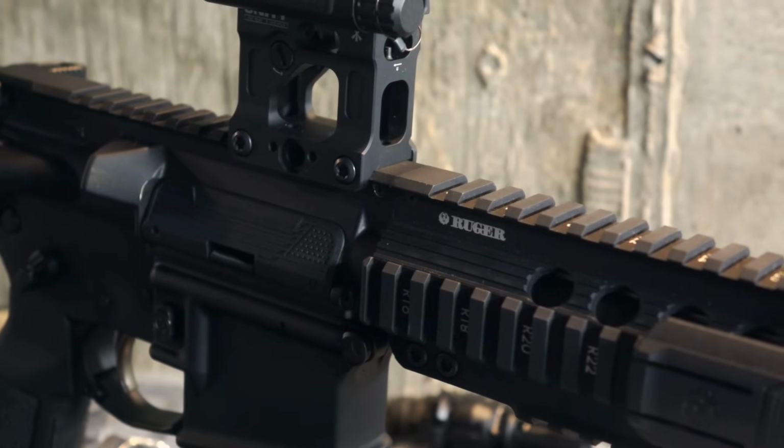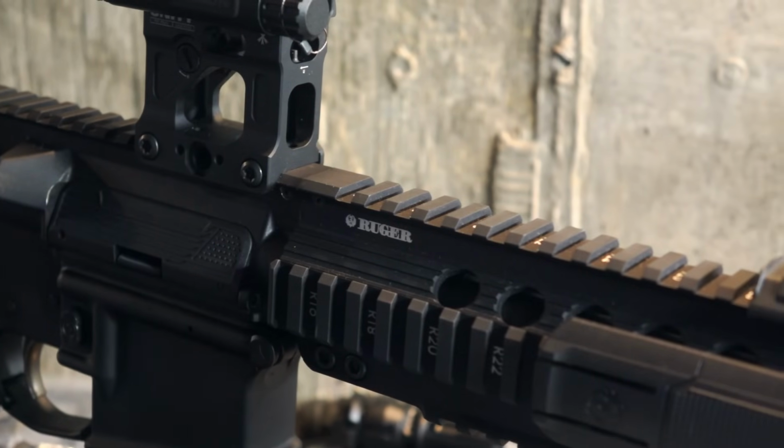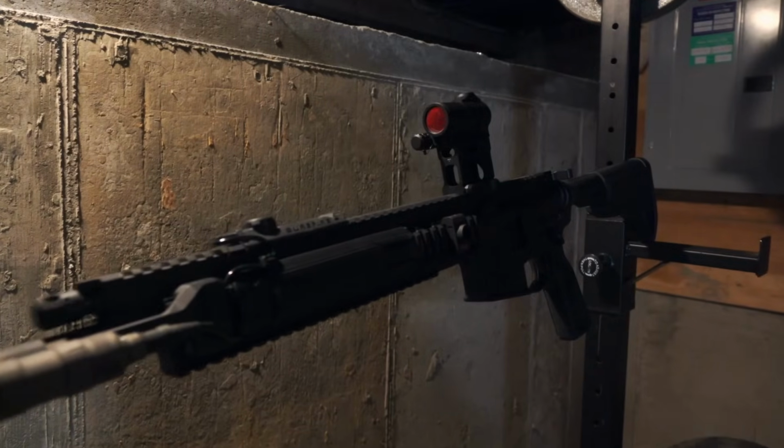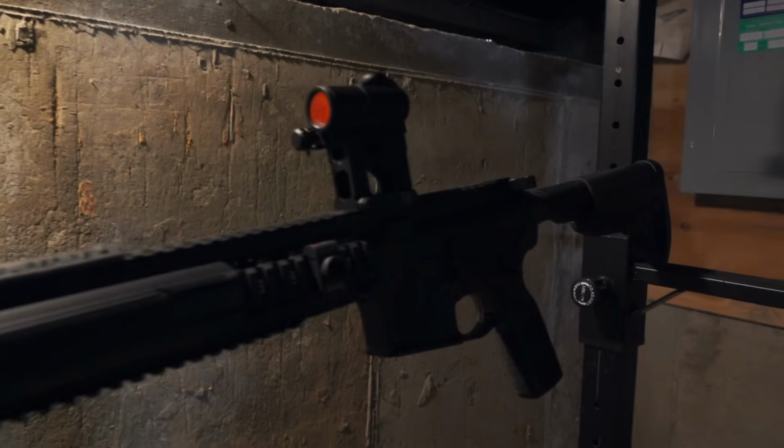Another defining feature of the SR-556 is the rail system and the way everything connects together. The rail itself is a fashionable for the time and very functional quad rail, meaning you have more than enough real estate for all of the performance modifiers you could hope for.